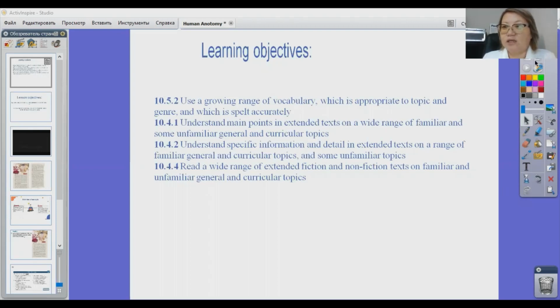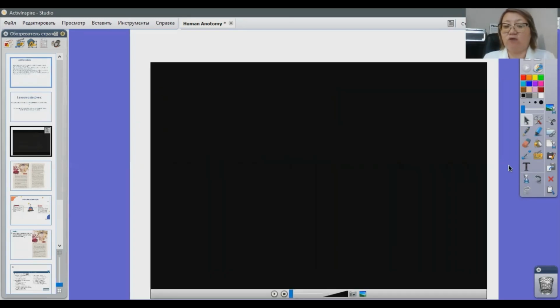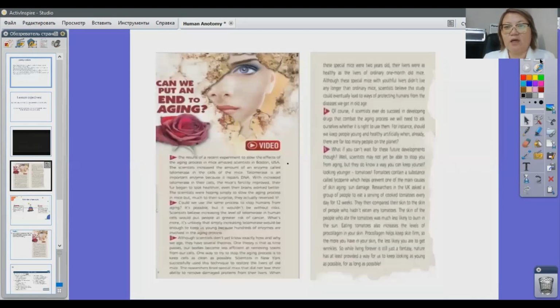And the lesson objectives. By the end of the lesson, learners will be able to use topic-specific vocabulary, comprehend main information about human anatomy while reading. The theme of our today's lesson is the human anatomy. Let's go on.